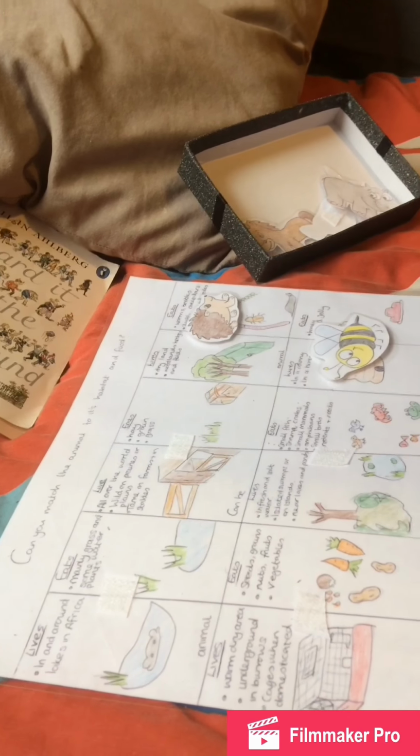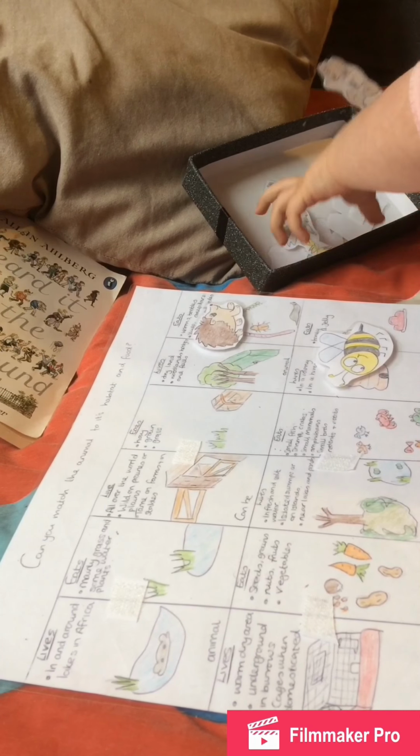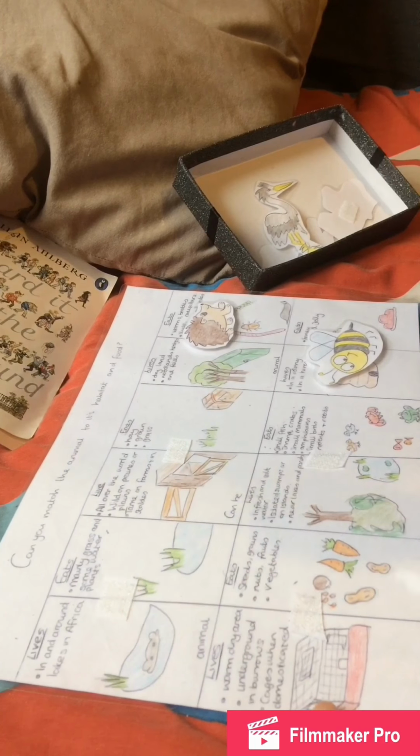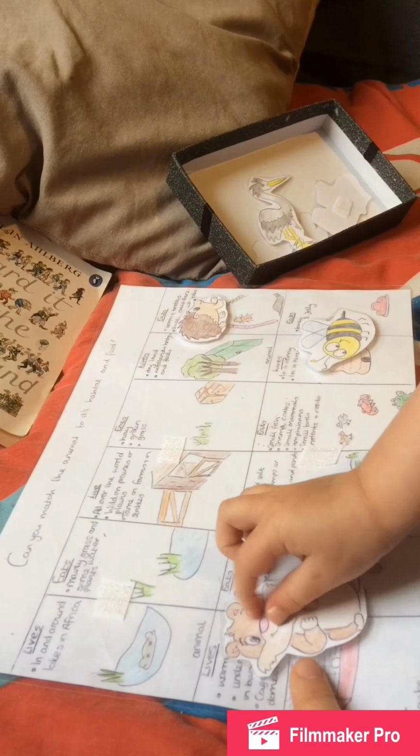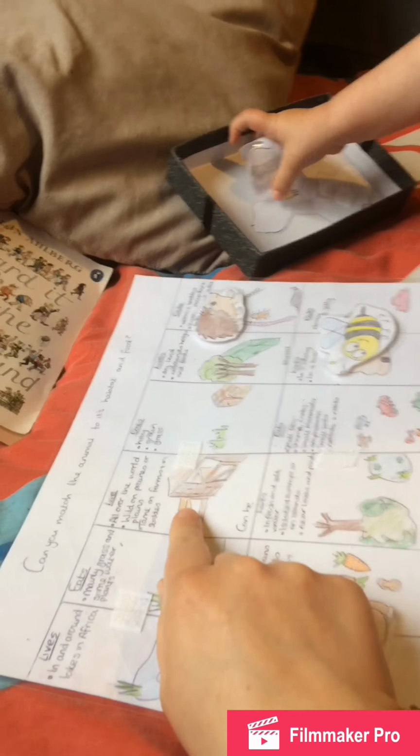So, what lives in a cage if it's domesticated? Me. Yeah. What is it? It's a gerbil. Hamster. They all begin with H, Babs. What lives in the stables?